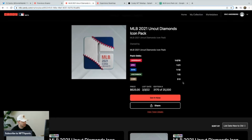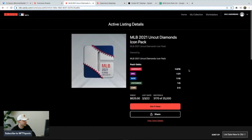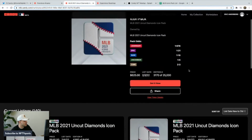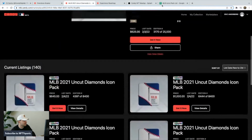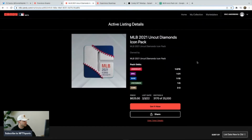So, you're going to get 2 out of 3 core moments. There are 3 total in there. So mine were Xavier Edwards, JJ Bleday, and Francisco Alvarez. So you get 2 out of 3 core moments, which are the most common. Then you get 1 out of 5 odds at an uncommon, 1 out of 10 odds for a rare, 1 out of 21 odds for an epic, and 1 out of 676 odds for a 1-of-1 legendary moment. And most of those legendary moments have been pulled. We'll take a look at the icon pack and see which legendary moments are available later.